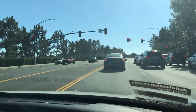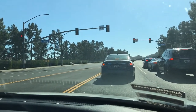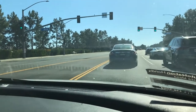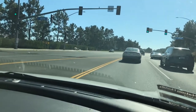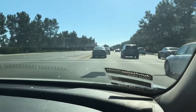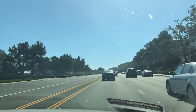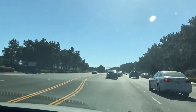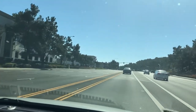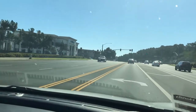And soon we'll be making a left, and that's probably going to take us to our location. This left? No, the next left. Left. Yeah. My dad accepted the driving duty, so my hands are free, so I get to shoot. All right, here we are. We're going to make a left.